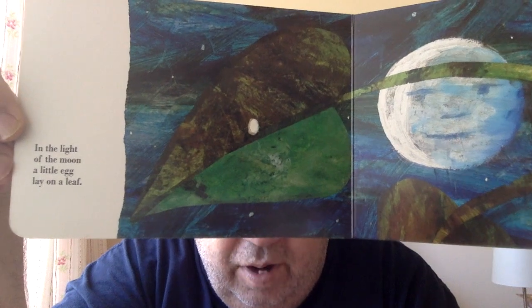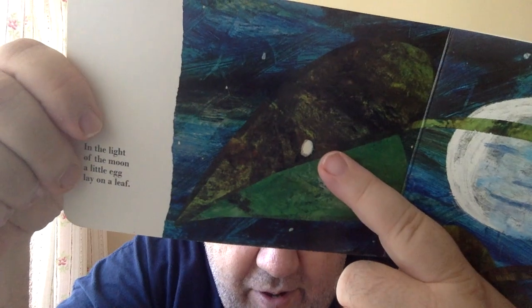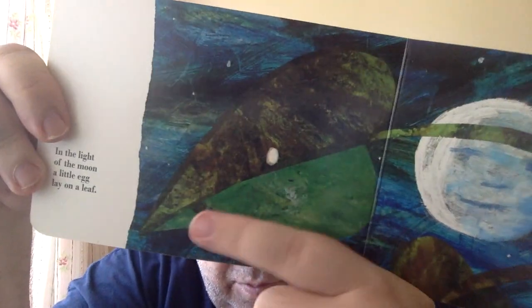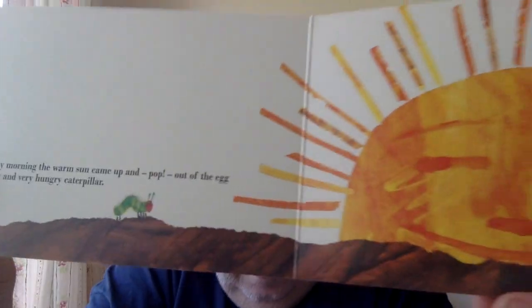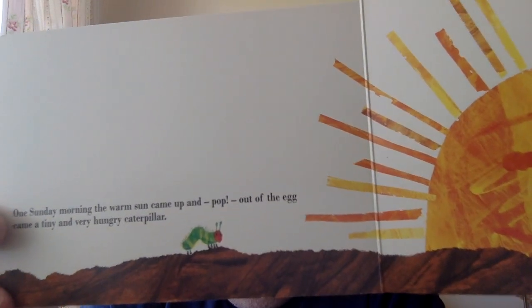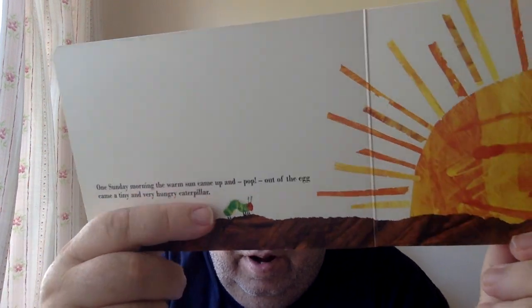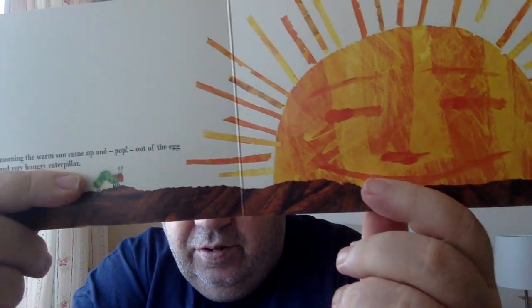In the light of the moon, a little egg lay on a leaf, and sure enough, there it is. And there is yon moon. Oh, yeah. There is the moon itself. So we turn the page. We try to turn the page. And one Sunday morning, the warm sun came up, and pop, out of the egg came one very tiny, hungry caterpillar. And there he is, coming up, thanks to the sun.